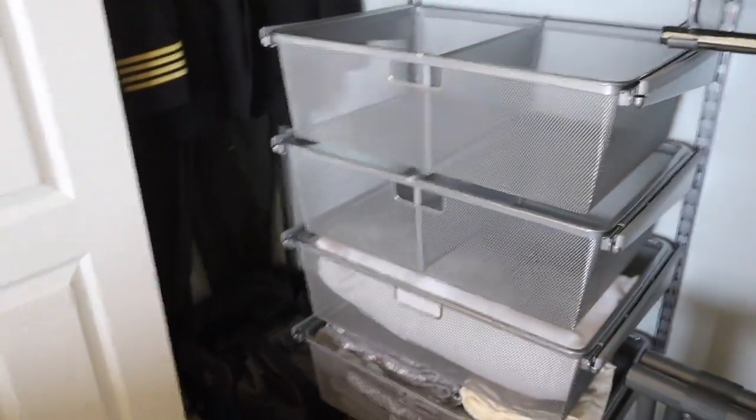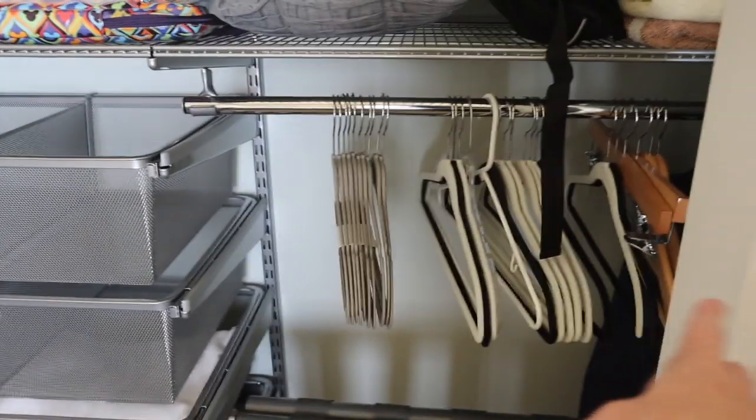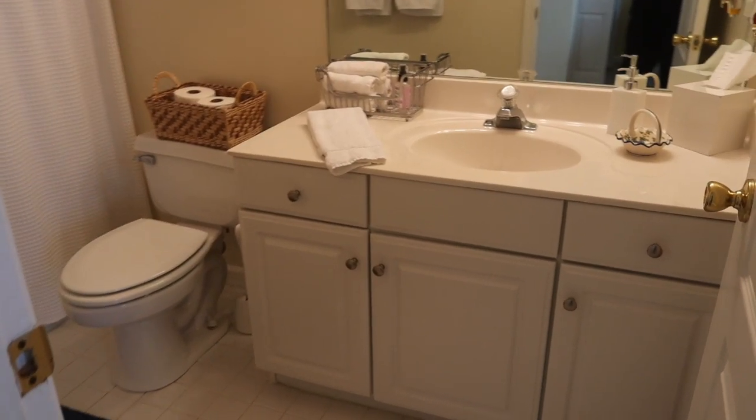Moving into the closet, plenty of hangers, plenty of space for her to hang up her clothes. And again, all of these empty drawers. I put this Alpha system in here a couple years ago, and it has gone a long way towards making the room more organized.